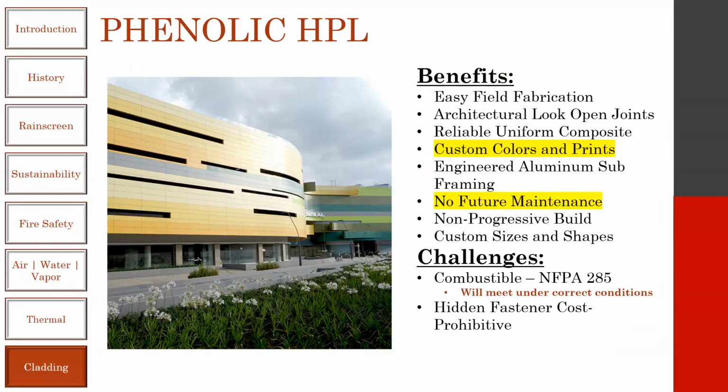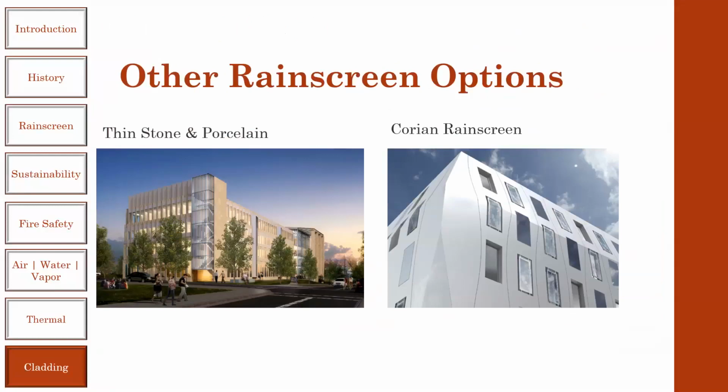We have phenolics. Phenolics are great because you can do any print, any color. You can do anything under the sun. They require absolutely no maintenance as well. They are combustible, but they will meet NFPA 285 in certain situations, in certain assemblies. They also do have that problem with hidden fastener cost being very expensive, so typically people will say you can't do it. Then other options: thin stone and porcelain, Orion, and then there's even, you know, kit of parts walls today that are Rainscreen systems. So lots of stuff out there.